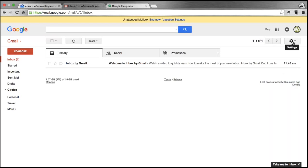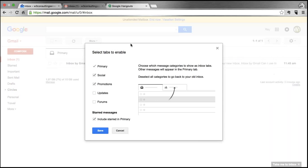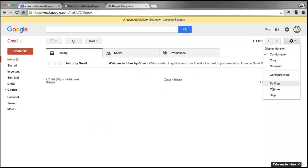Okay, so back up to the right-hand corner, settings, drop down. You can change the display density, meaning how much space the words fit into the screen. So if you feel like you're not seeing enough email messages in the Gmail thread, you can go ahead and shrink that to see more of them. You can configure your inbox, and that's that plus button that I hit on the categories bar. And then settings and themes, you can create different themes and other kinds of things.